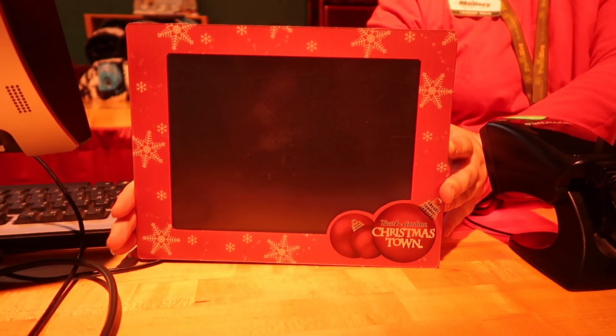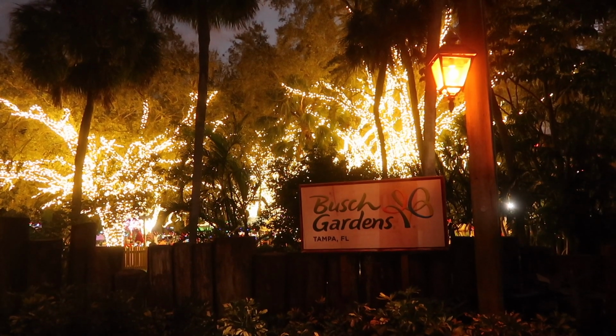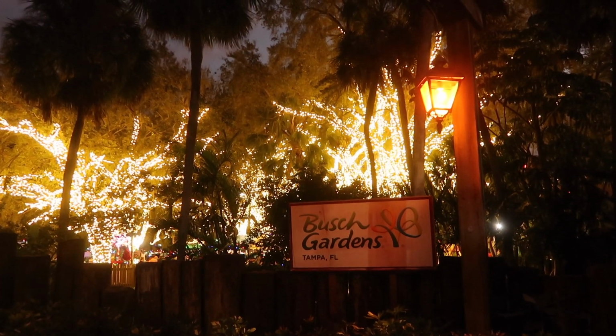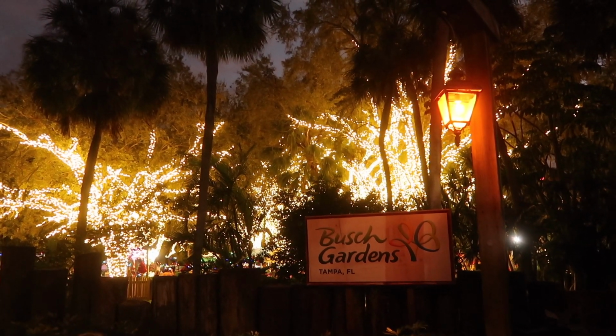Oh yeah. And if you purchase a photo here, it comes with a frame. We are now going to check out the Christmas trail that they have here at Busch Gardens. We're also going to get some hot chocolate and some donuts, try some other treats, maybe watch a few more shows, and get on a bunch of rides.